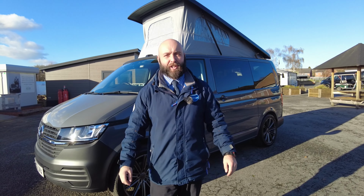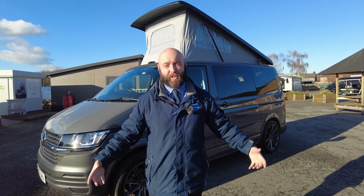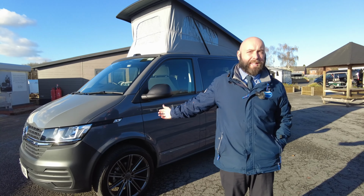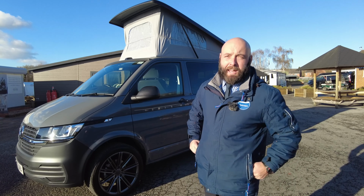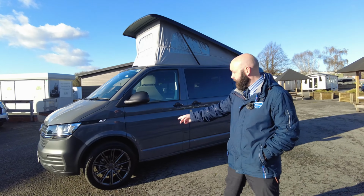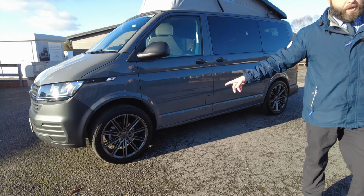Luckily we've got the sun on our side today and it's not raining and it's not Baltic. So I will take a bit more time on this one. And you can see this lovely Camperking San Tropez that I've got behind me. Now it's in the pure grey, which I think looks lovely. I hope you agree. You've obviously got the anthracite wheels as well.